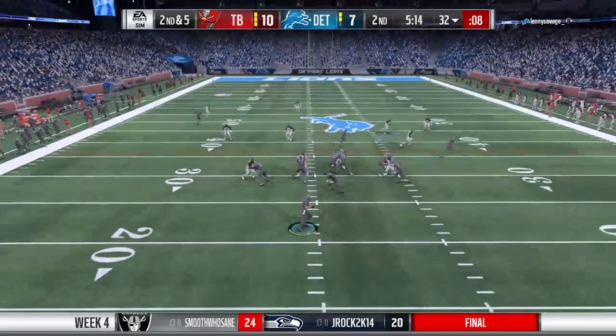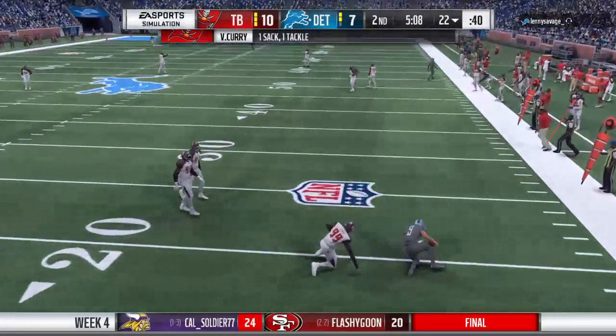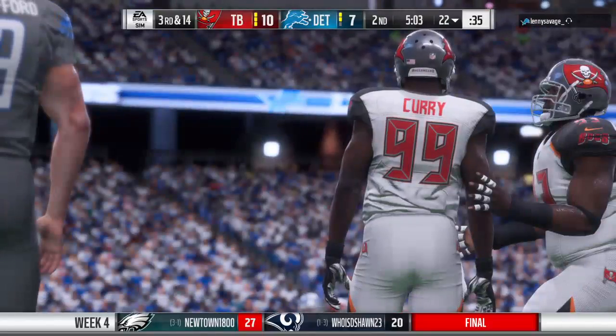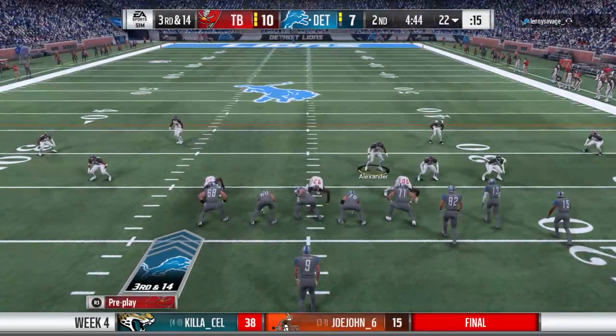Play faked Abdullah. It's Stafford. Eluding the pressure right. And he can't find a receiver, and he's brought down. Vinny Curry. He's the one that got to him. He takes him down for a loss of 9. After the sack, Stafford and the Lions come up on a 3rd and long situation.